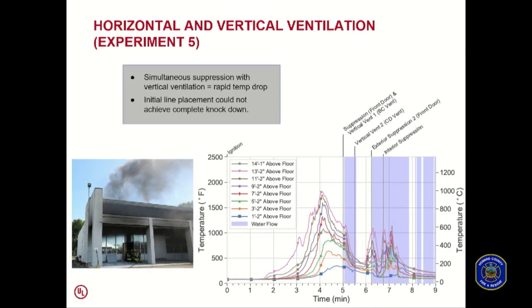Horizontal and vertical, this was our one coordinated experiment for the series. So we actually popped a topside vent at the same time that suppression started, was very effective. The topside vent allowed the gases to exhaust as we were suppressing them. You see that time stamped in the picture in the bottom left.